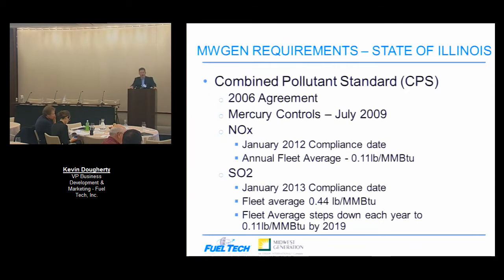To give you a quick overview, the Combined Pollutant Standard was a 2006 agreement that Midwest Gen made with the state of Illinois in terms of a multi-pollutant arrangement. Mercury controls, I'm not going to really touch on that too much, but July 2009 was their compliance date, and they were in compliance at that time. For NOx, they were looking to go for a January 2012 compliance starting date with a fleet-wide average of 0.11. And I'll get into a little bit of what their baseline situation was and where they were coming from and what it took to meet that average.